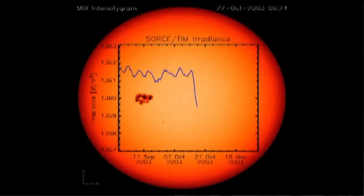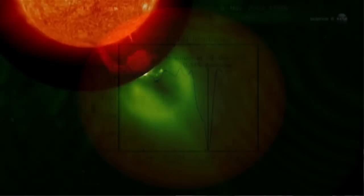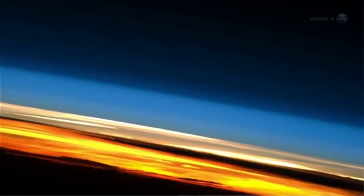So we're measuring that total amount of energy that's coming into the Earth. It's sort of part of a balance. We've got incoming energy from the sun, we've got outgoing energy, and like balancing your checkbook, you need to be able to keep things roughly equal, what's coming in versus what's going out.